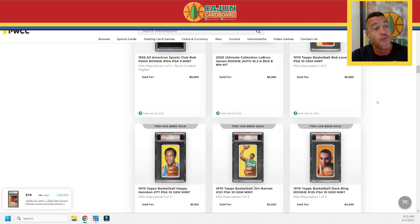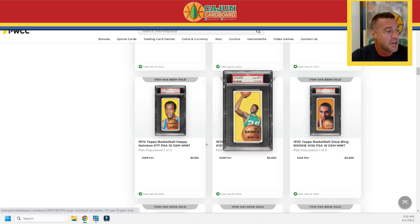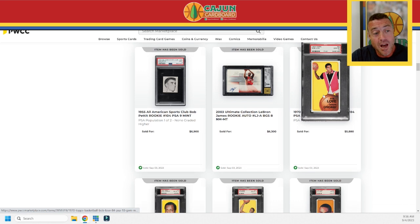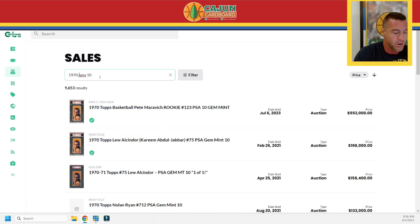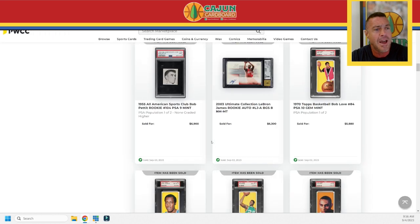All right, we're going to look up all 4 of these. 1970 PSA 10s, pop 9 Dave Bing, pop 3 Jim Barnes, pop 3 Happy Hairston, pop 2 Bob Love in his leisure suit top. All right, watch this. Dave Bing, PSA 10, sorted by price from 1970, all-time record, not even close, 4,560 last night. Who did we say was next? Jim Barnes. Let's do it. Jim Barnes, sorted by price, 1970, PSA 10, blew away the all-time record. Easy. Who did we say the next one was? Sorry, I forgot. It's going to be Happy Hairston and Bob Love.